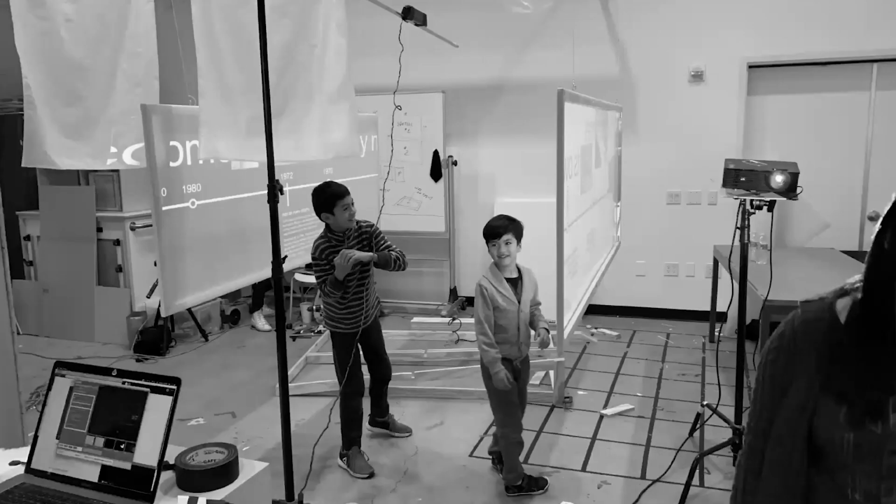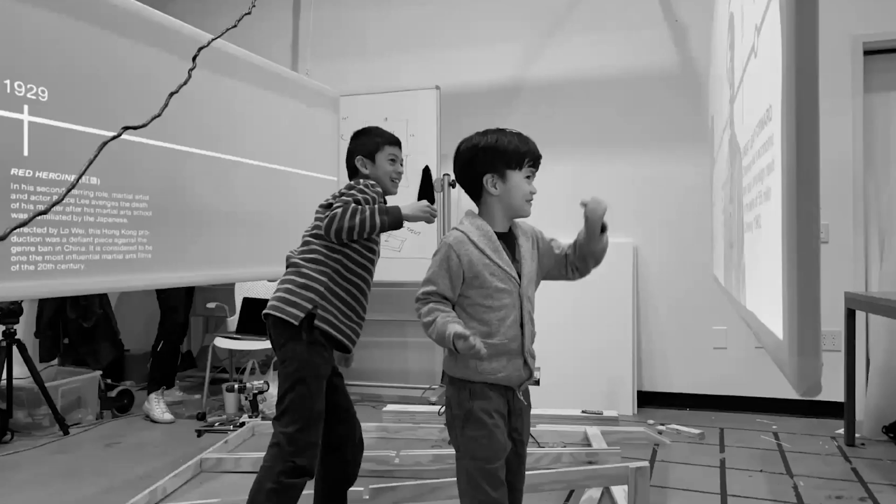Our kids come by too. I should mention that the little guy on the right-hand side is my son, Joshua, and the little guy on the left-hand side is Mateo, Miles's son. And if kids are interested in what you're making and in the interaction of what you're making, then you've got something that might be kind of cool to work with.